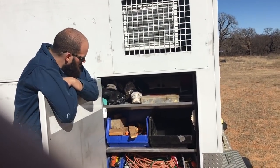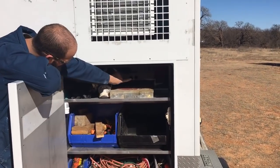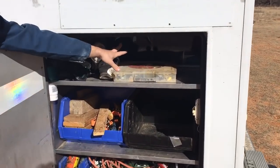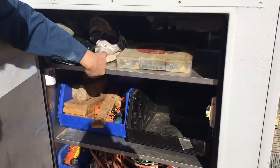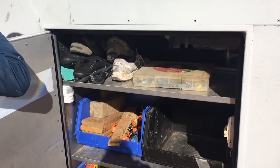This is kind of one of our big storage areas here. We keep shoes up here. This actually passes through. There's a sliding door that passes through onto the inside, where we can take our shoes off inside and just throw them in here so we don't have stinky shoes inside. Or we can take them off out here and throw them in here if they're muddy and things of that nature.